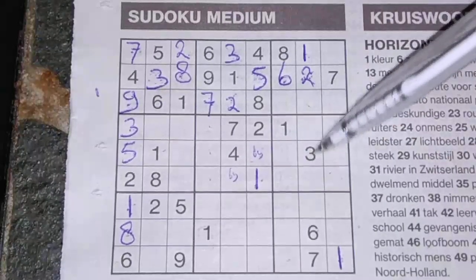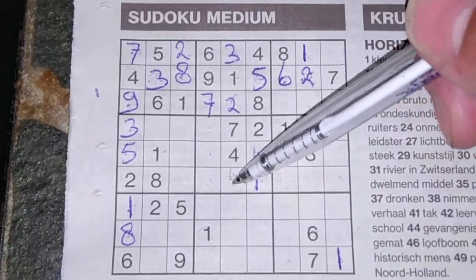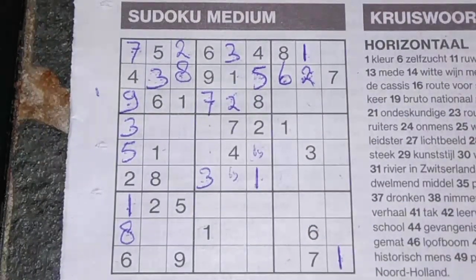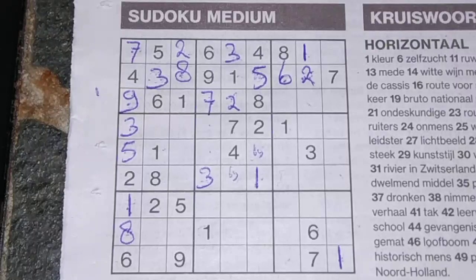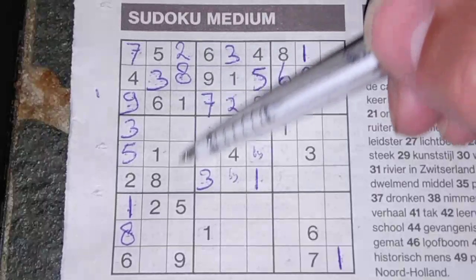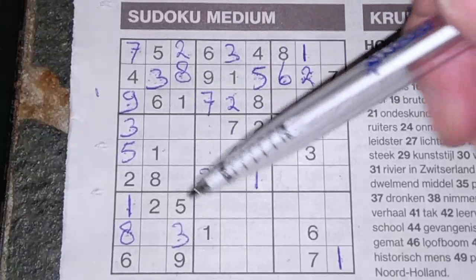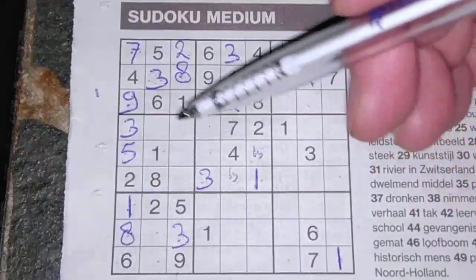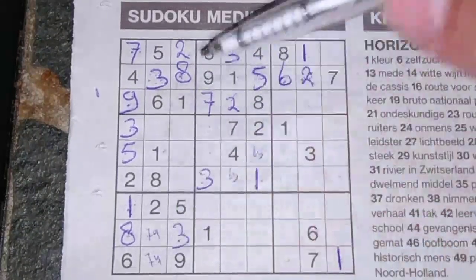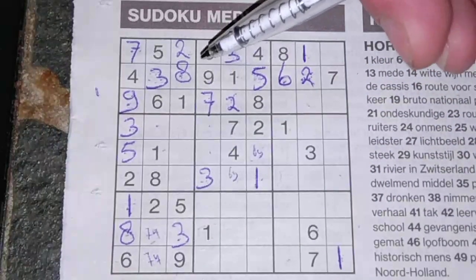3 in this row, 3 in the middle row, so the row below. The only 2 places for the 3 should be here or there, but I see here 3, no 3 there. 3 should be here. 3 in this column, 3 in the second column, so in the third column, the only place for the 3 should be there. These two numbers of this big square are the numbers 7 and 4. I mark them, easy to follow. That means 1 box left in this second column for the number 9.